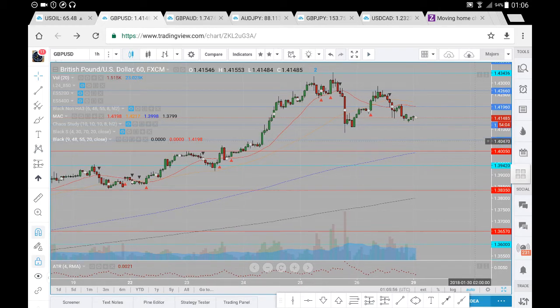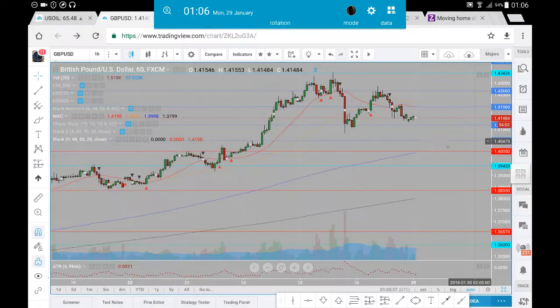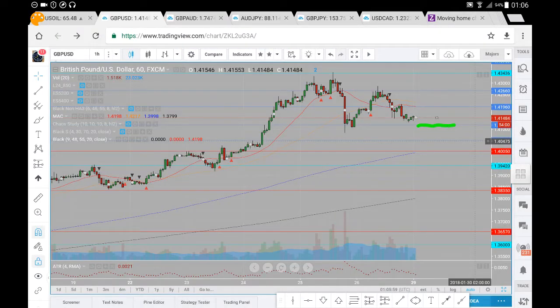If we do see the test of 141.18, this level marked out here in blue, if we do hold it again, we'll be looking for prices to head back up towards the highs up here in around 142.66, break from which we're looking to see price react to the 143.43 level, which is pretty much our most recent high.